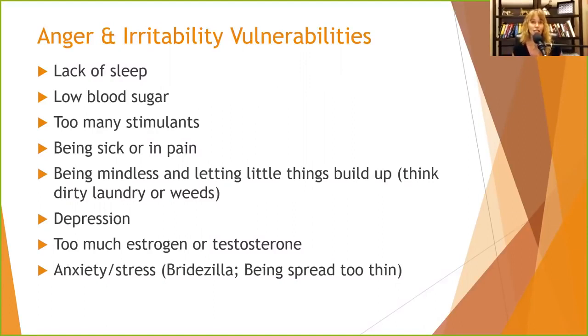Think bridezilla. And most brides go through a period, hopefully not the entire period, but a period of this where it's getting close to the wedding. They're trying to get the dresses finished, the bridesmaids' dresses finished, all the decorations, all the catering. Everything needs to be just so, because they've been planning this since they were having tea parties in their bedroom at 6 years old. There's a lot of stress there. There's a lot of threat of failure, a lot of threat of the unknown. What's going to happen? Is it going to go perfectly?